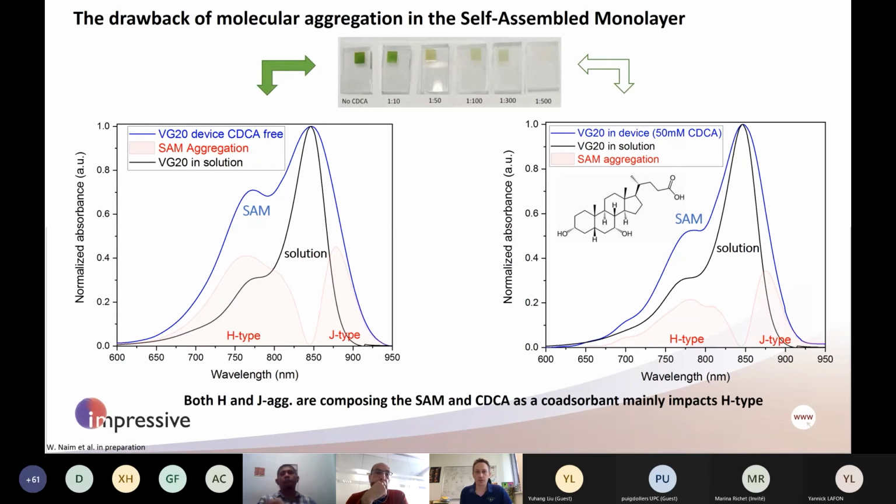The second important point is the molecular aggregation, because cyanine dyes are prone to aggregate, strongly or more strongly in solution. You can avoid the aggregation in solution by going to very diluted solutions. So typically we work with 100 micromolar dye solution concentration.